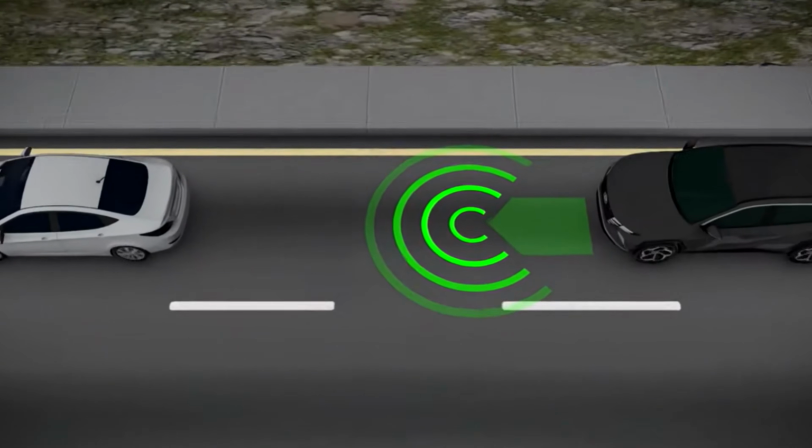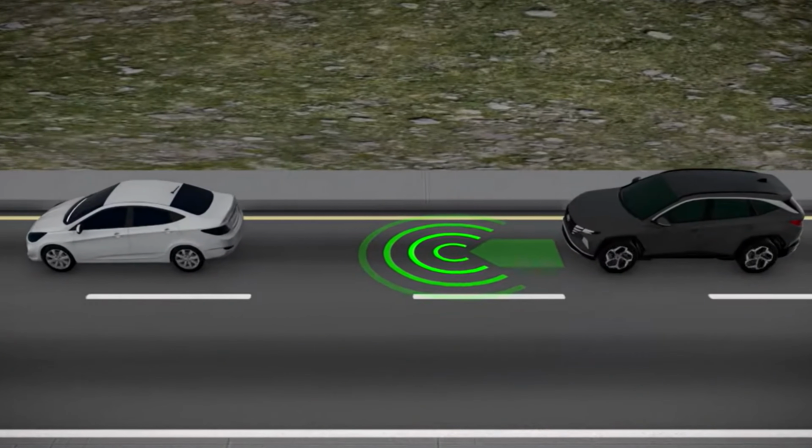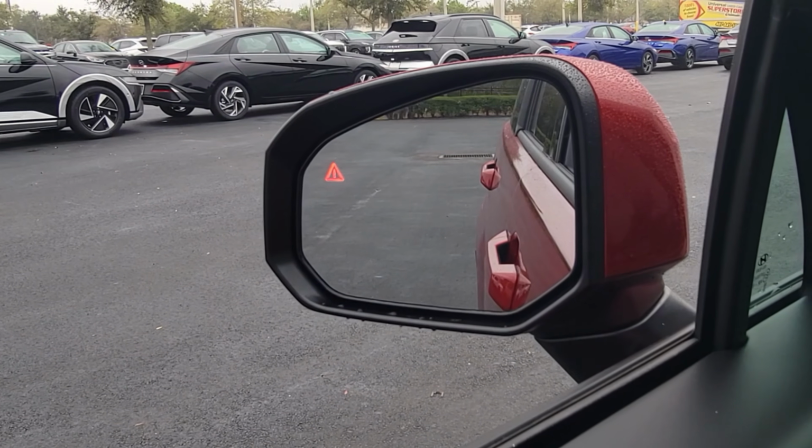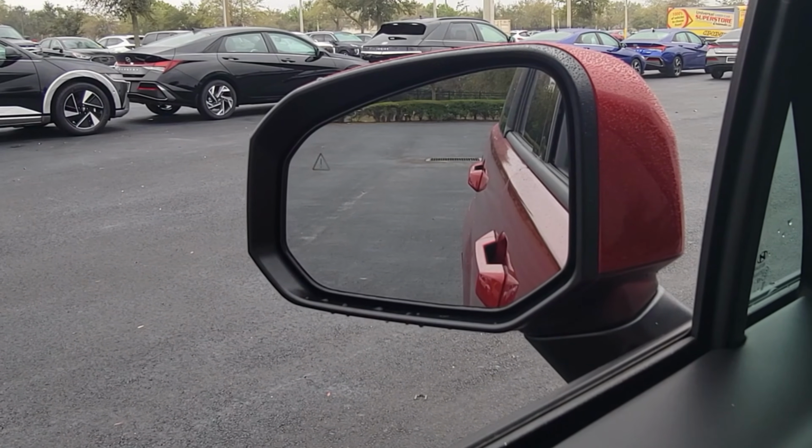Now, as far as safety, you do not have to compromise with the Santa Fe because it brings a lot of stuff as standard equipment. Obviously, you have forward collision avoidance assist, so the car can hit the brake if you don't have enough time to. The car can actually let you know if somebody's in your blind spot, because they do have the blind spot mirrors there. And you do have lane keeping and lane following assist.